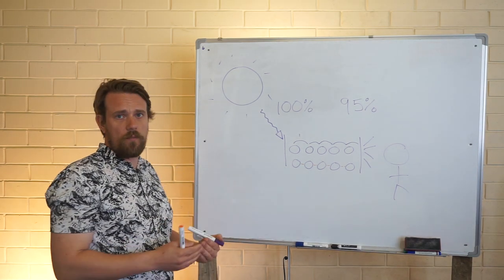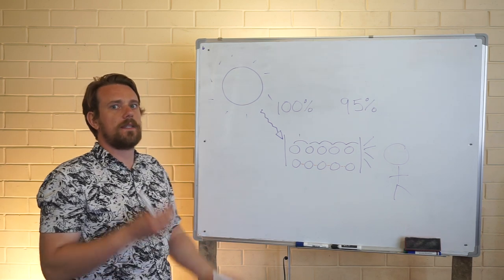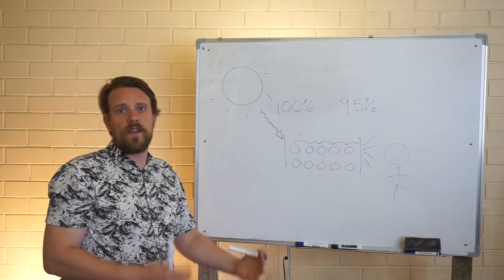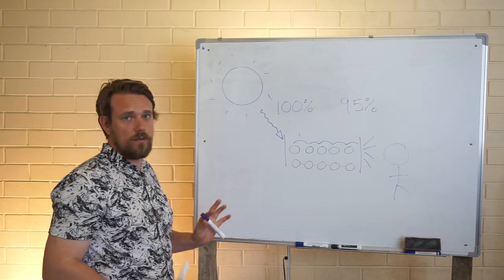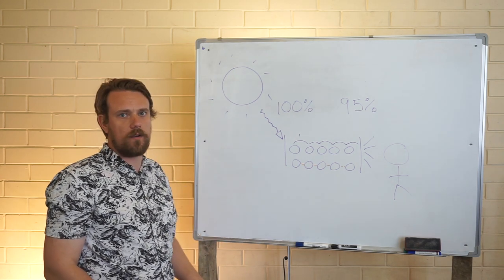So if you've got more particles that are different within there, say a solid and a gas, that's where a lot of energy is lost. So let's say, for argument's sake, that you're going to lose 5% energy between each air particle.